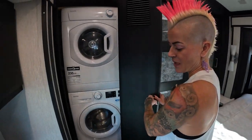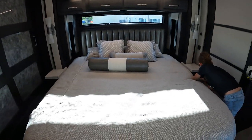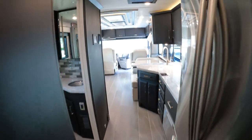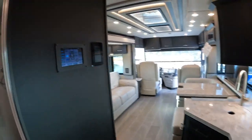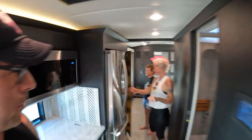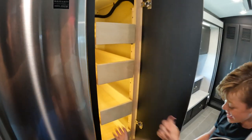Washer, dryer. Oh my gosh, guys, look. How cool is that? TV. Oh, cool cabinet. Yeah, cool stuff. Secret hiding spots. We got a leather headboard. Look at that. All right. So guys, oh, wait, we have a combined $1 million in RVs. Oh my! I don't know if this will come out, but look at this.